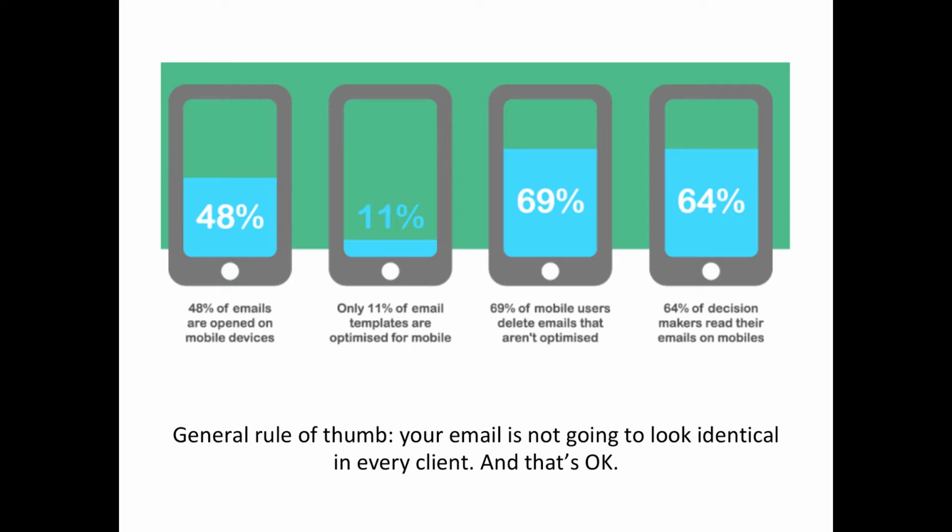64% of decision makers read their emails on mobile. So it's highly important that your email look good and be designed for mobile. But it also should be for desktop. If people are at work and they are getting your emails into, say, their work account, it's important that they look good on their work machine too.